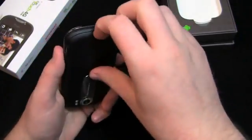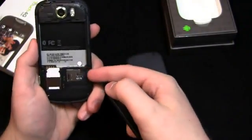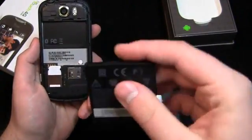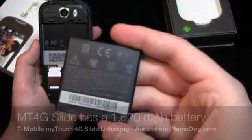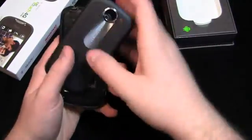And let's see what the battery is on this bad boy before we start it up and start playing with it. We have our SD card, an 8GB SD card that comes with it out of the box. And you have a 1,520 milliamp hour battery. So I usually complain if it's anything under 1,500.